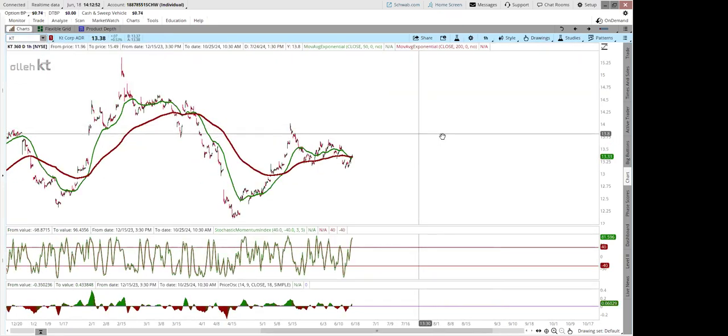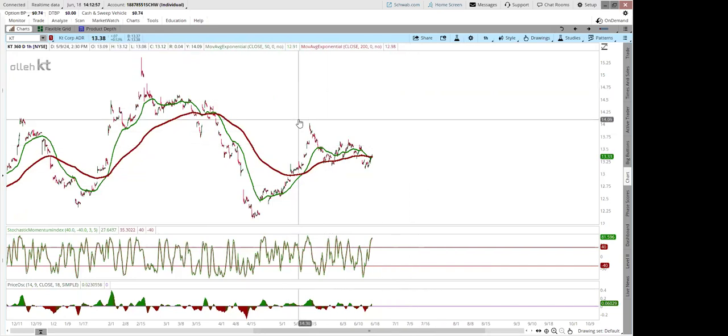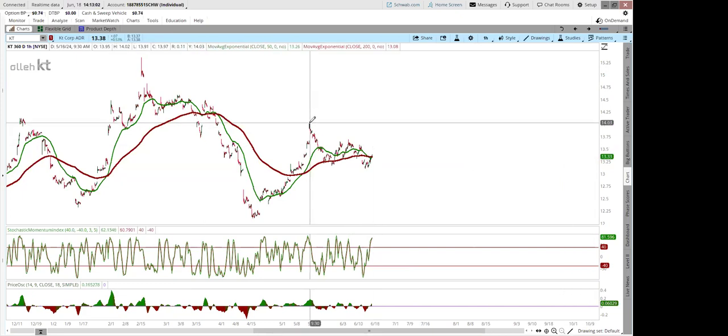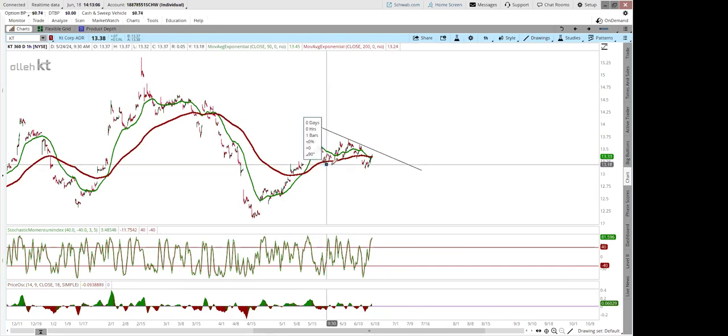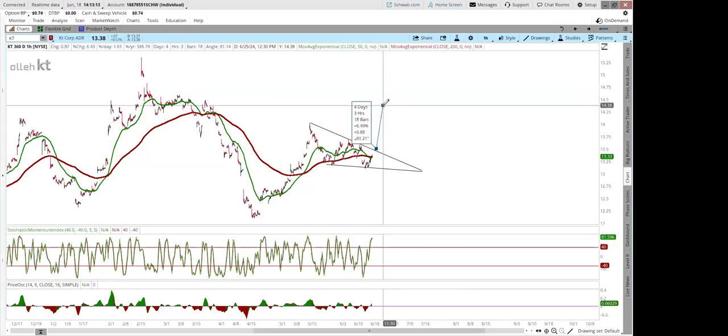Looks like it's pretty thinly traded here. Just taking a look at it, it does look like we're forming some kind of bull flag here, which would be suggesting higher. Typically what's going to happen on this is that they'll break out of this to the upside.